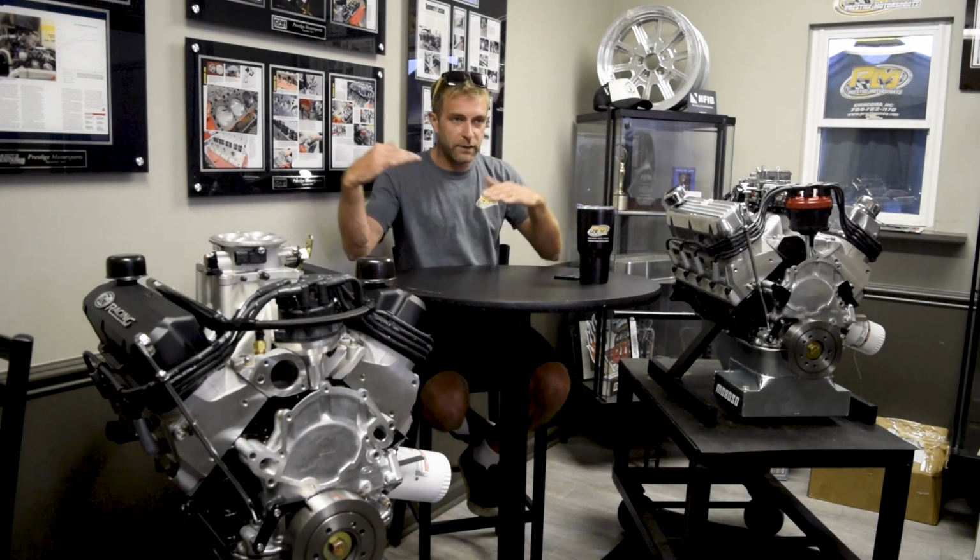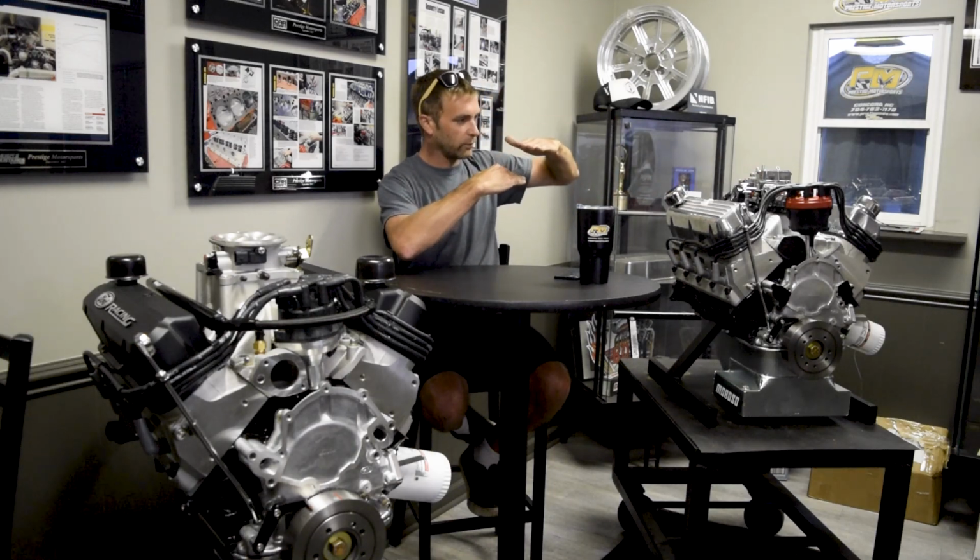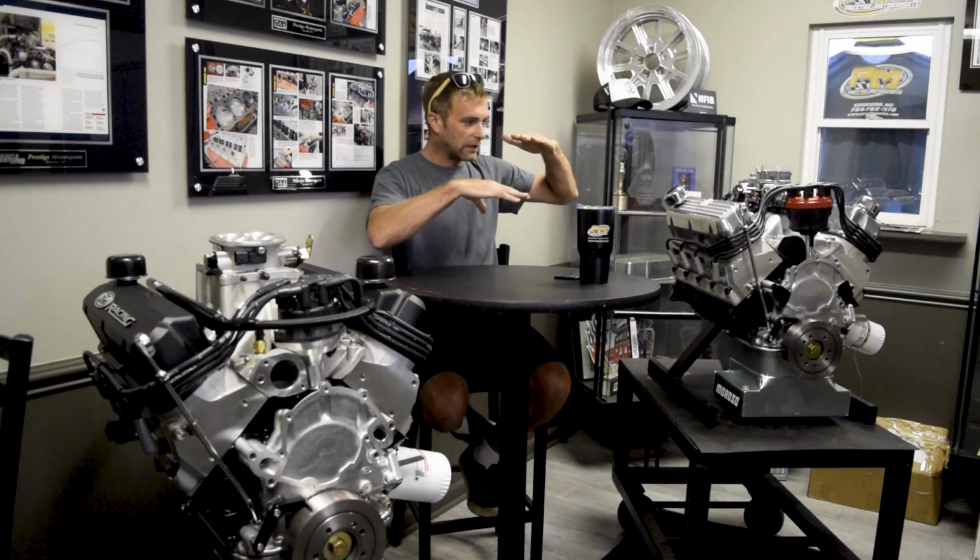All right? So, moving on, air gap manifold. Air gap gets air between the carburetor base and the lifter valley area. There's a lot of heat there.